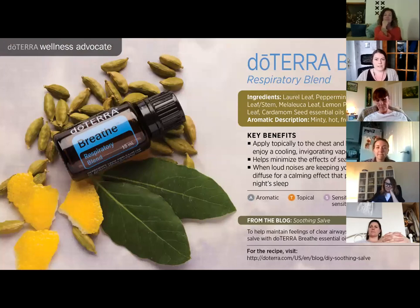Next up, we have Air, which is the respiratory blend. This contains eucalyptus, peppermint, lemon, laurel, melaleuca, ravensara, and cardamom. This one can be used aromatically as well as topically, but not internally. It helps to soothe the tissues of the respiratory system. It's good to help open up airways, and it promotes clear breathing.